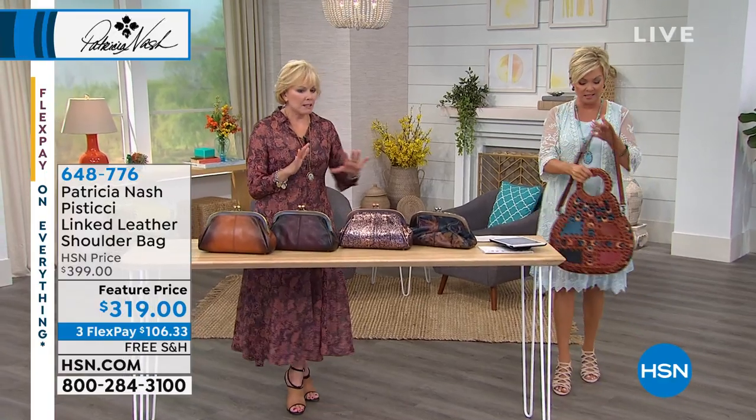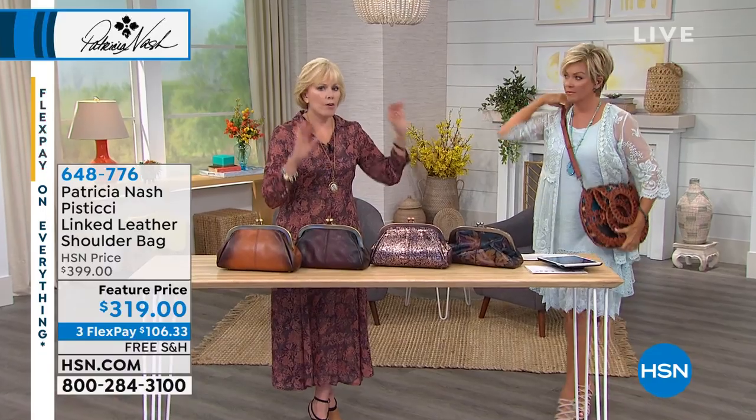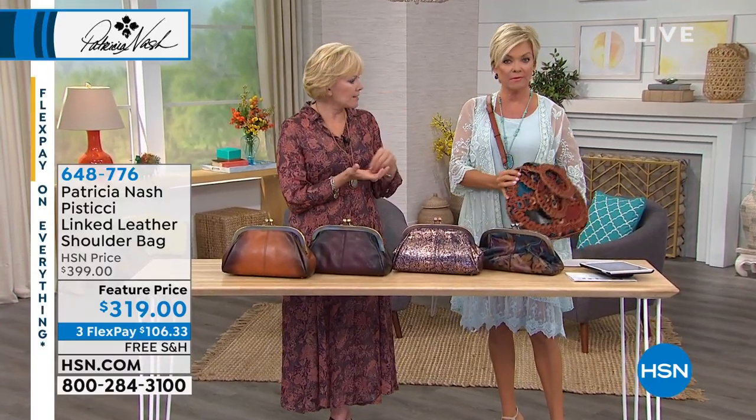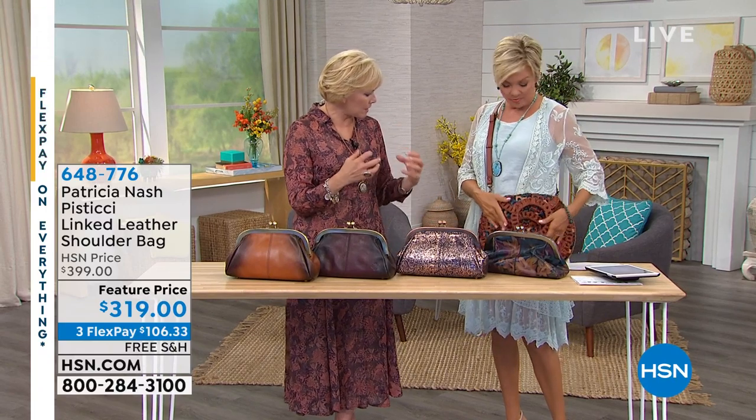If you think about it, none of the exterior of the bag has any stitching on it. There is no stitching. Isn't that amazing? The only stitching is to hold the lining inside the bag. Everything else is done loop by loop into each other. It's just amazing.